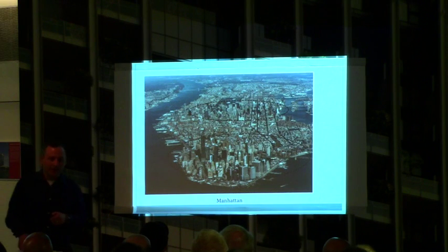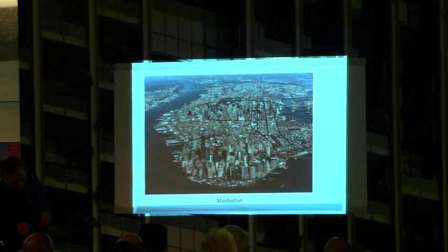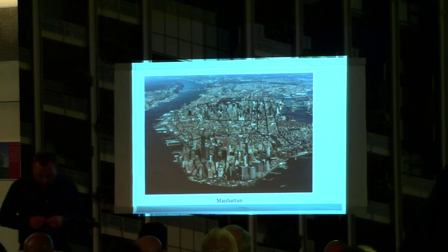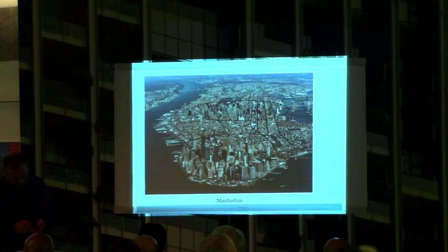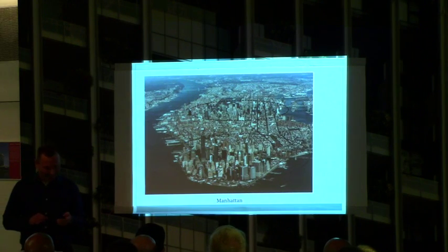But Manhattan has a different configuration. You have Lower Manhattan, which I would argue sort of fits the classic mold, and then you have Midtown, which does not. And I'm going to talk about some of the evidence on how this came to be. Since I probably won't have time for everything, I'm going to give you the conclusions up front, okay?